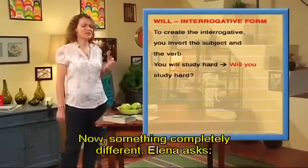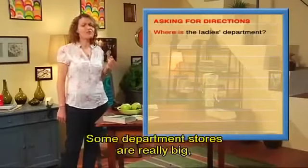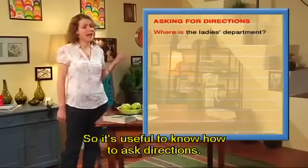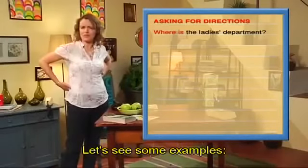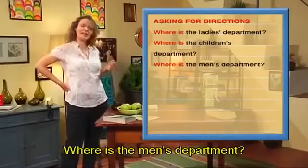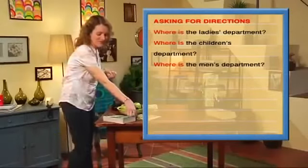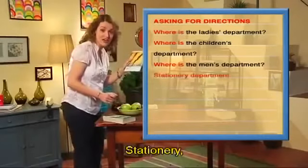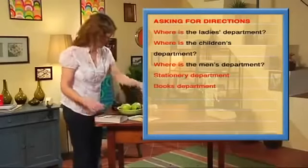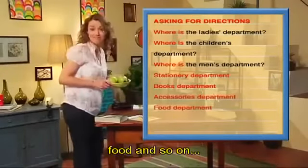Now, something completely different. Elena asks, where is the ladies' department? Some department stores are really big, like the one where Agatha works. So it's useful to know how to ask directions. Let's see some examples. Where is the children's department? Where is the men's department? Can you think of other departments? Sure. Stationery, books, accessories, food, and so on.